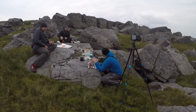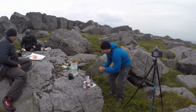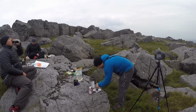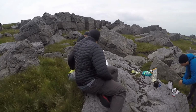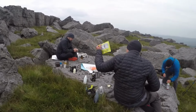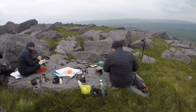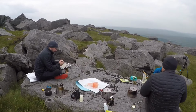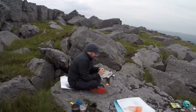He's trying. Dan's meal cost him 14 quid because it's one of those expensive camping meals. Well, I'm worth it. I've got a rat pack which was about a quid. John's got a proper camping meal because he's joined in with the rich and famous. He's definitely a proper camper. Not a walker, a camper.